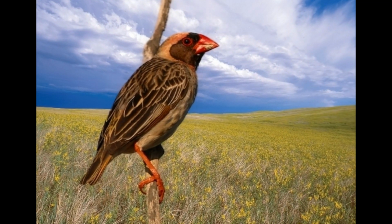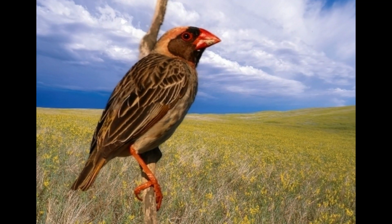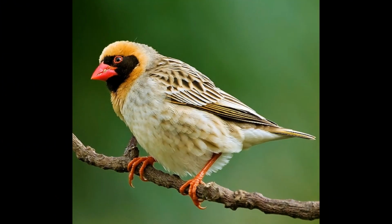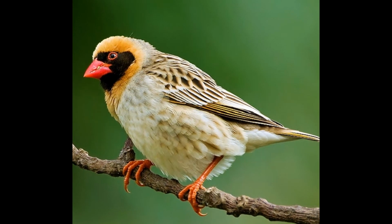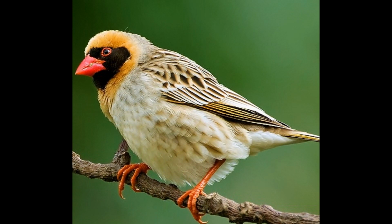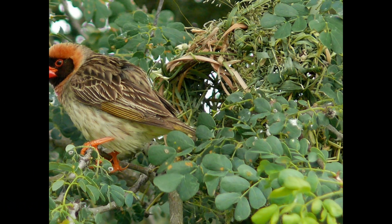Red-billed quelias predominantly feed on grass seeds, making up a significant portion of their diet. They are particularly fond of the seeds of grasses, millet, and sorghum. These birds can become agricultural pests in some regions because they feed on cultivated crops like millet and sorghum. Their large flocks can cause considerable damage to agricultural fields.